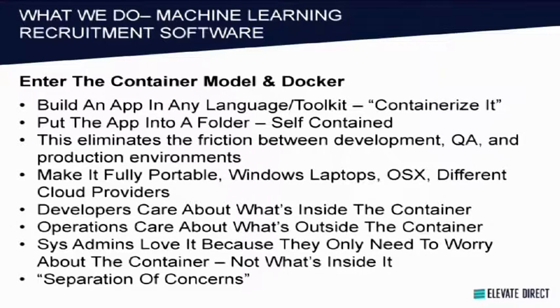So the crux of this now is this is the key part. Enter the container model and Docker. So has anyone heard of Docker in the room? Okay, so a few people.